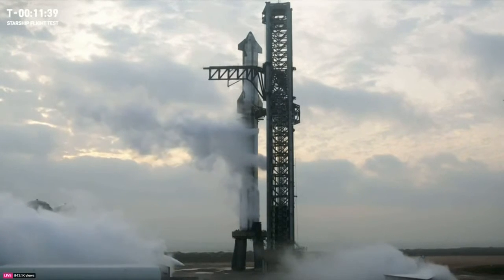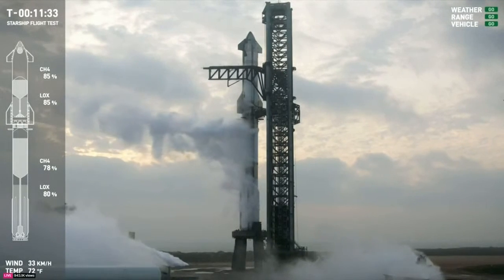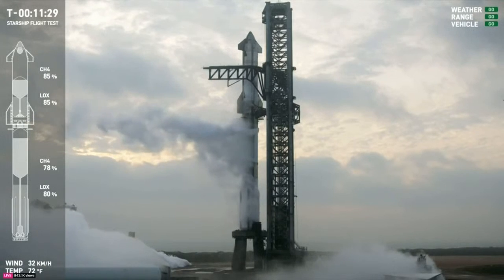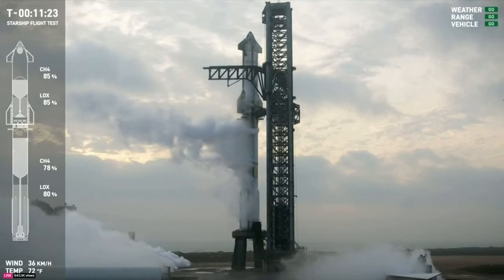Hey, Kate. Still good news from down here at Starbase. We're not tracking any technical issues that are going to block us to a launch. Our T0 time still holding to 8:25 a.m. Central, so just about 11 and a half minutes from now. The real thing we're going to keep an eye on is the winds once we get there.